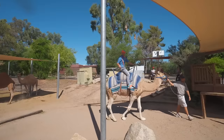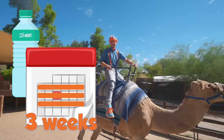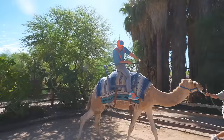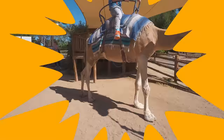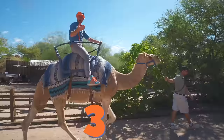They store fat in here, and they can actually go about 7 months without eating food, or 3 to 4 weeks without drinking any water. That's pretty impressive, huh? Whoa! Whee! Whoa! Has some pretty long legs, huh? And it has 4 legs. And you and I have 2. Whoa. All right, this is pretty fun.